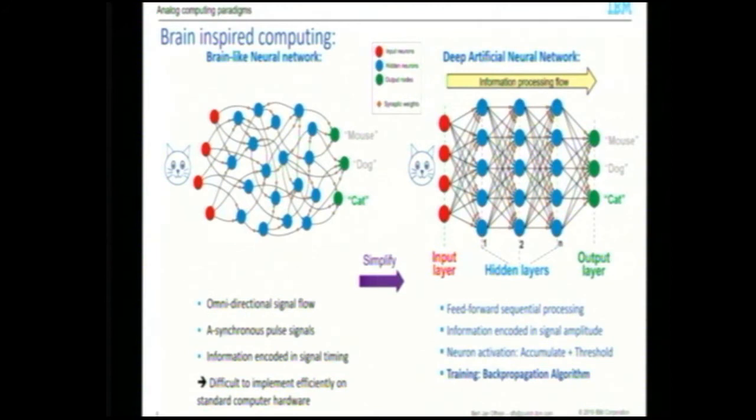Now, to really find out the right architecture for such a network is a very complex task, to find the right values for all these yellow dots. So if you look at today's neural network systems that are really successful and used, they are a strong simplification of the way we are looking at the human brain. That kind of system is called a deep artificial neural network. It is artificial because it only resembles, from far away, the way we believe that the brain is working.